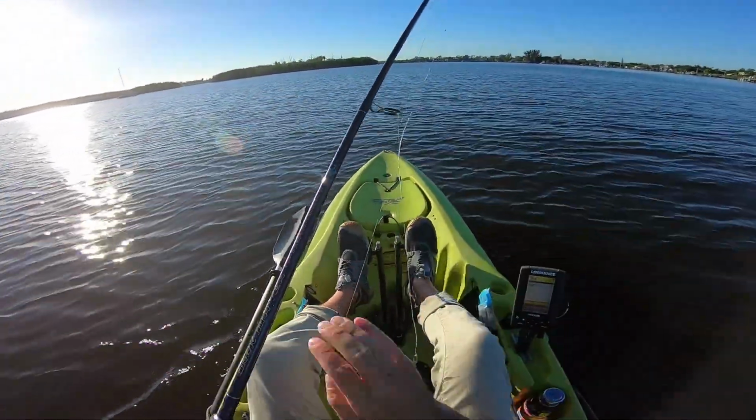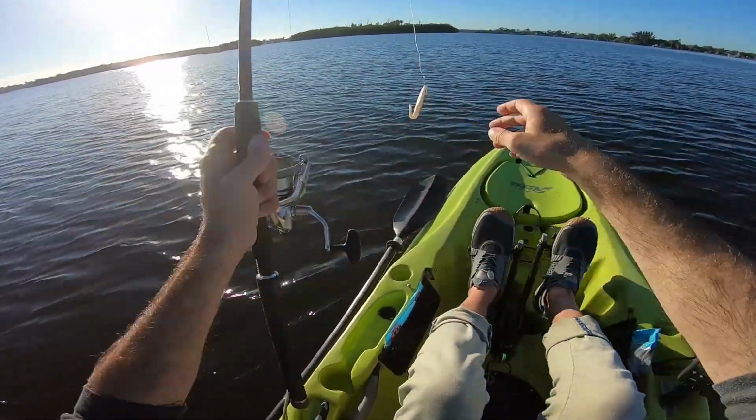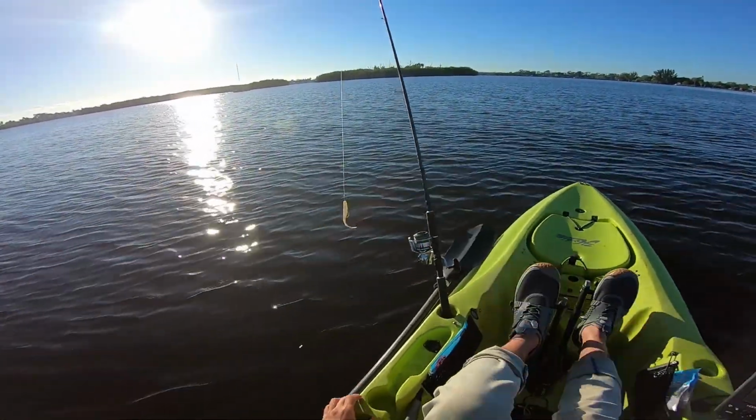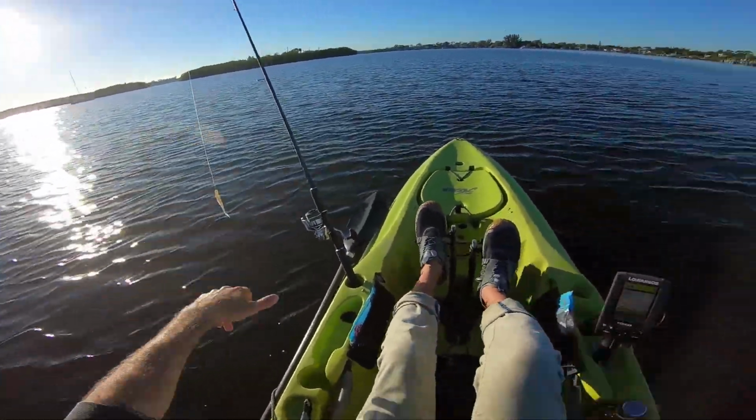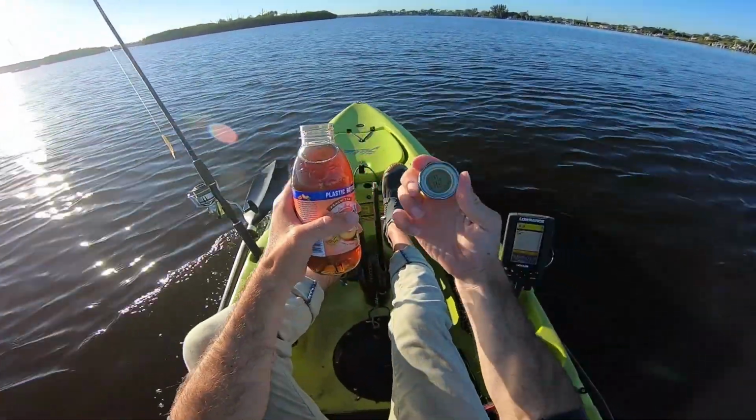All right, so we're gonna start off today's fishing mission by heading to this island right there, and there's a nice little flat right to the left there that I'm intrigued to see if there'll be any fish up in the skinny water. Let's pop a Snapple.